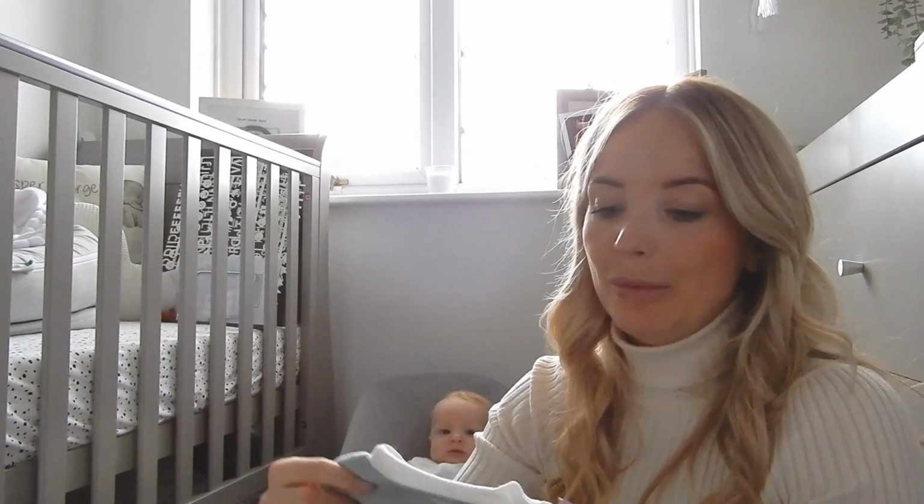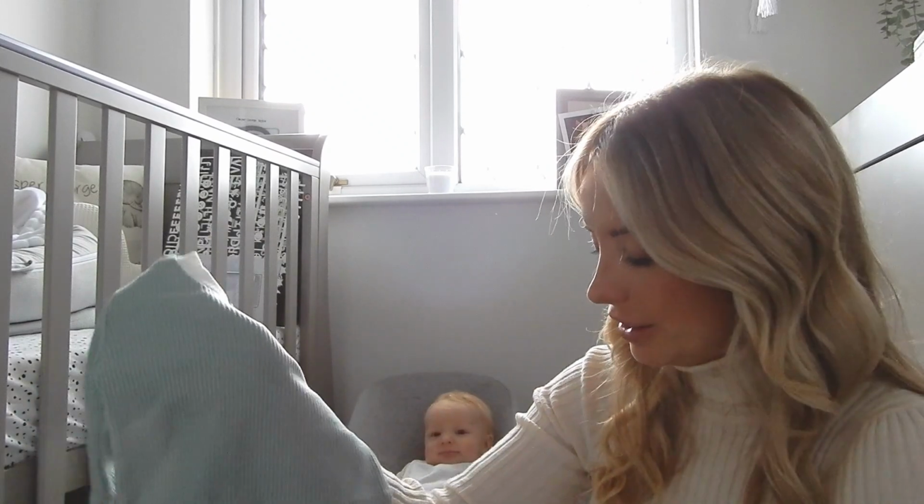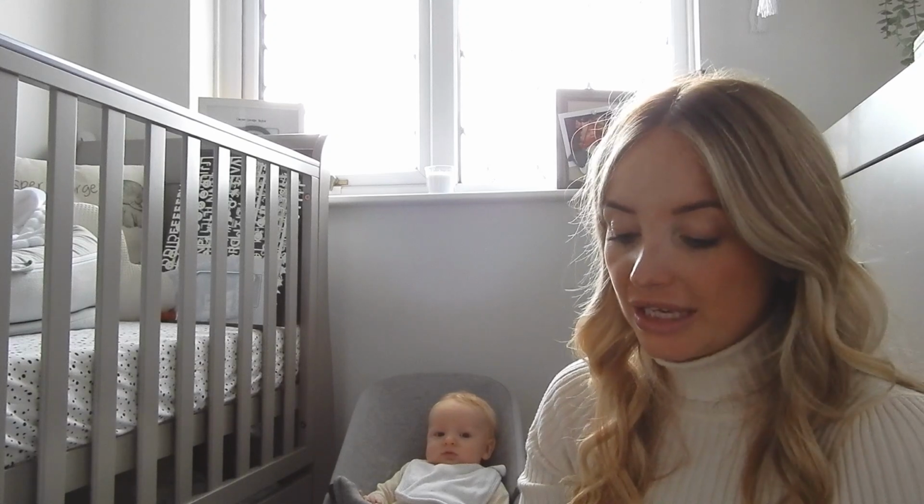That's a gorgeous outfit. I'm hoping it'll fit him after Christmas. This one is 80 and those two were 70. And I think it's based on centimetres. Casper is about 65 centimetres, I think. So obviously this one is not going to fit for a while. But like I say, the quality is really, really good.